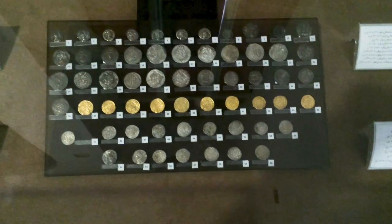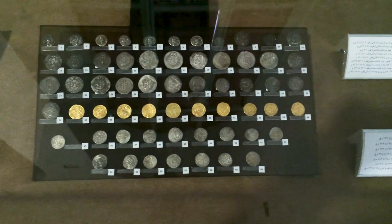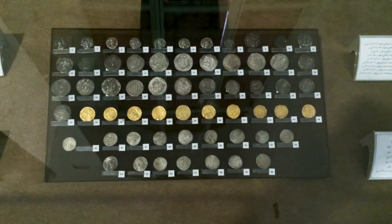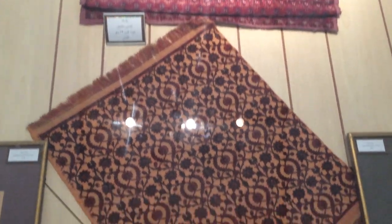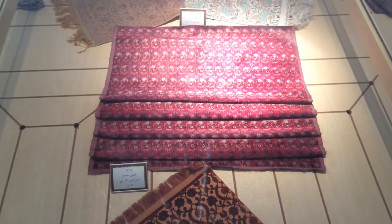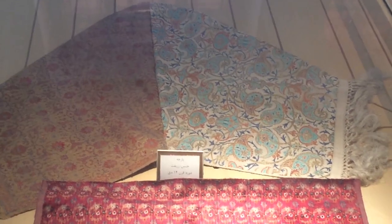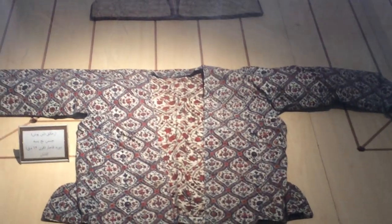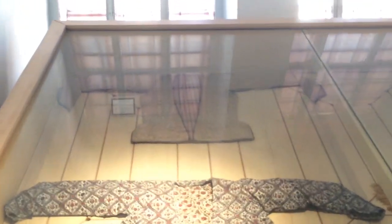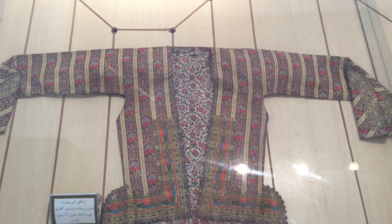We have some ancient coins made of silver or gold with kings' faces carved on them. Carpets and rugs are other handicrafts that you can see in this section. Native clothes are also in this museum that show how people dressed at that time, and most of them have paisley patterns.